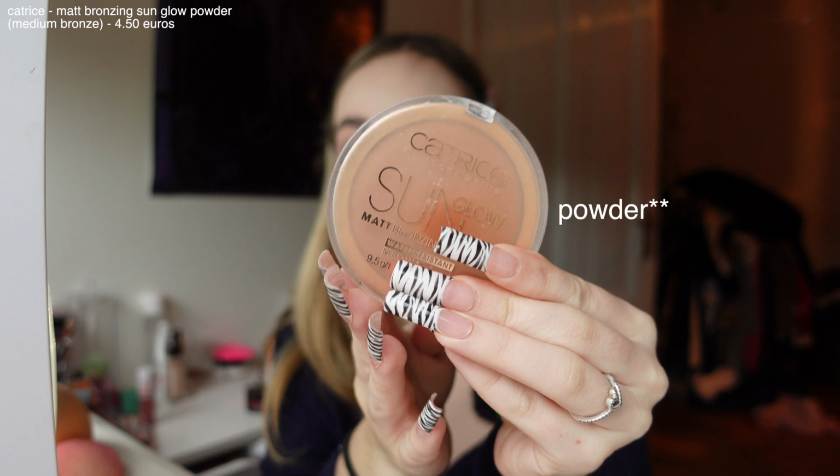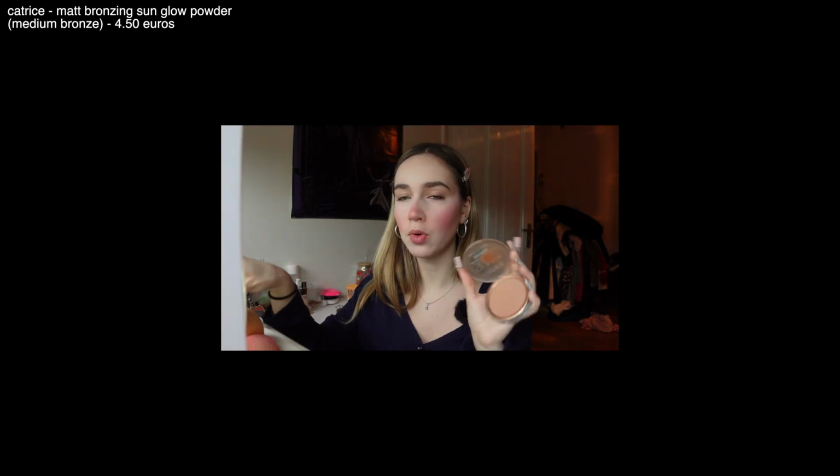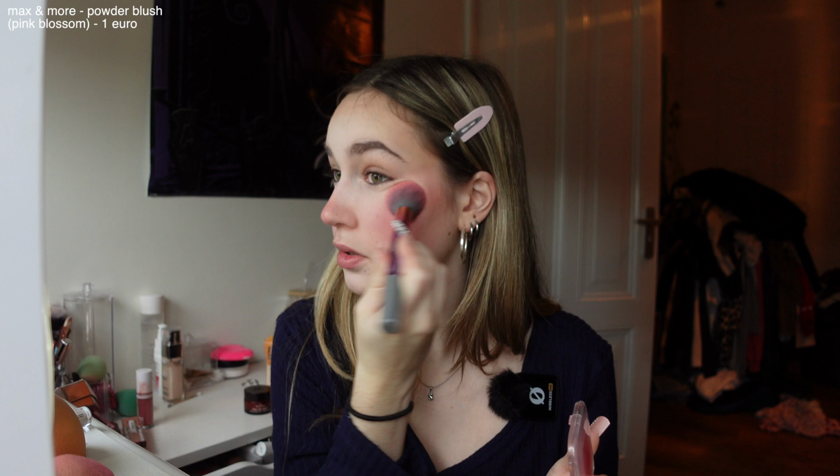Anyway, then I go in with my cream bronzer. This is the Catrice Sun Glow in medium bronze. Apparently I've never been on live television before, and this is what I do. So I go like that, tap off the excess, and then go like that. I saw somebody say that distributes the product better over the brush, and I do one part of my face at a time, and then I go in with my powder blush, which is the Max & More blush in shade Pink Blossom, also from Action, and I literally do the same exact procedure as I do with the bronzer, but I don't go as ham. I just try to blend the line between my concealer and blush.